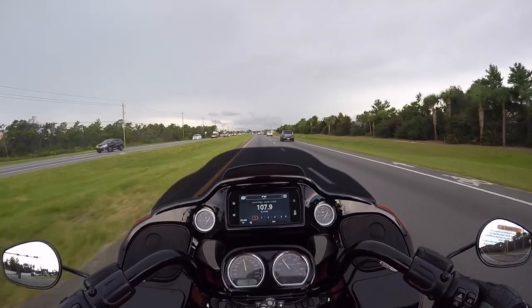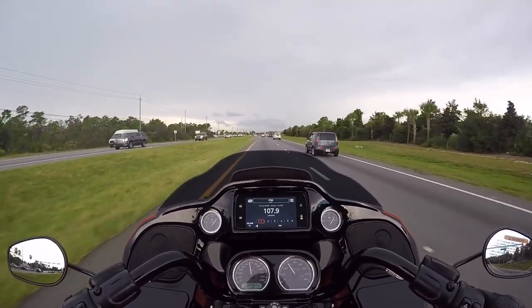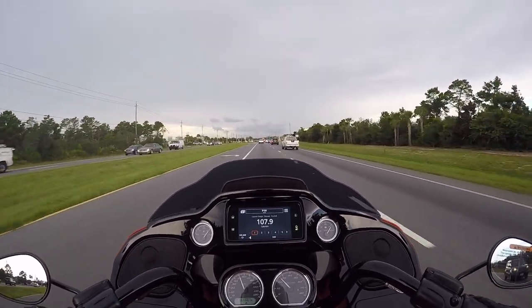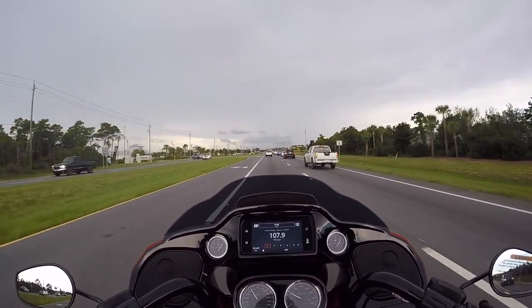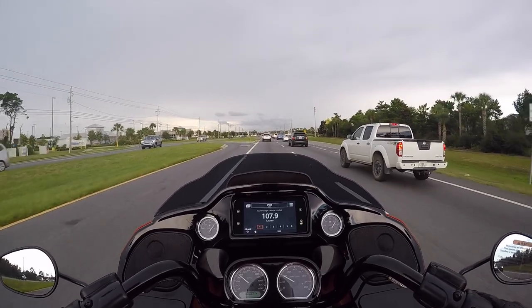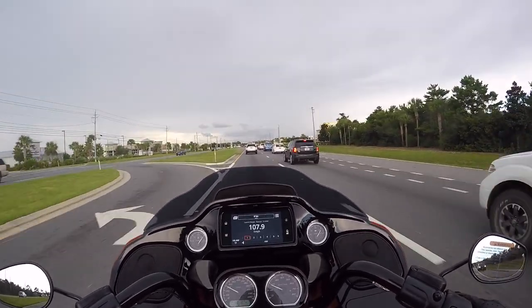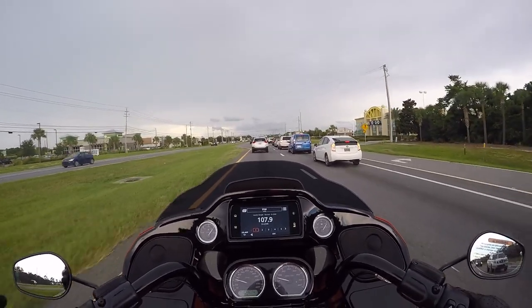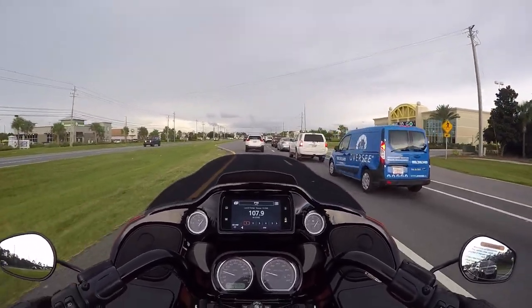Now, we got an app you can download now called HD Connect. You can connect your phone directly to it. And the app does some pretty cool things. It will tell you motorcycle status. It's got some stolen motorcycle tracking, a bunch of cool features there. That's pretty cool stuff.